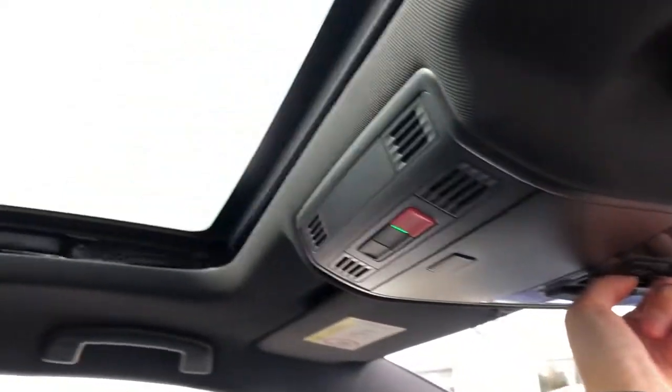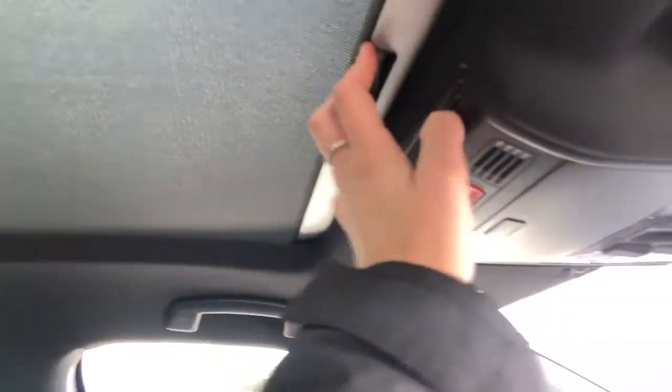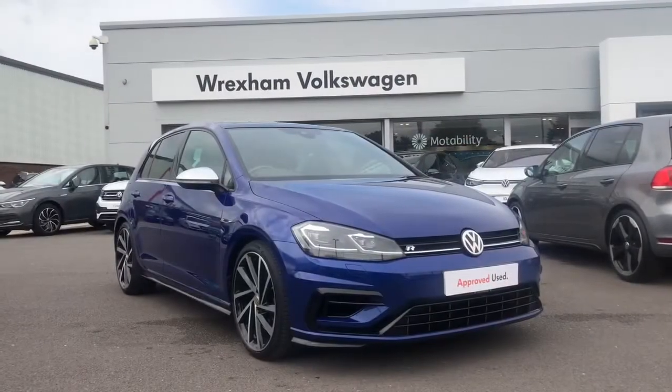And then finally, we have your fantastic electric panoramic glass sunroof, which is perfect for cruising in the sunny weather. And then you've also got your integrated roller blind as well. So this was a tour around the Volkswagen Golf R.